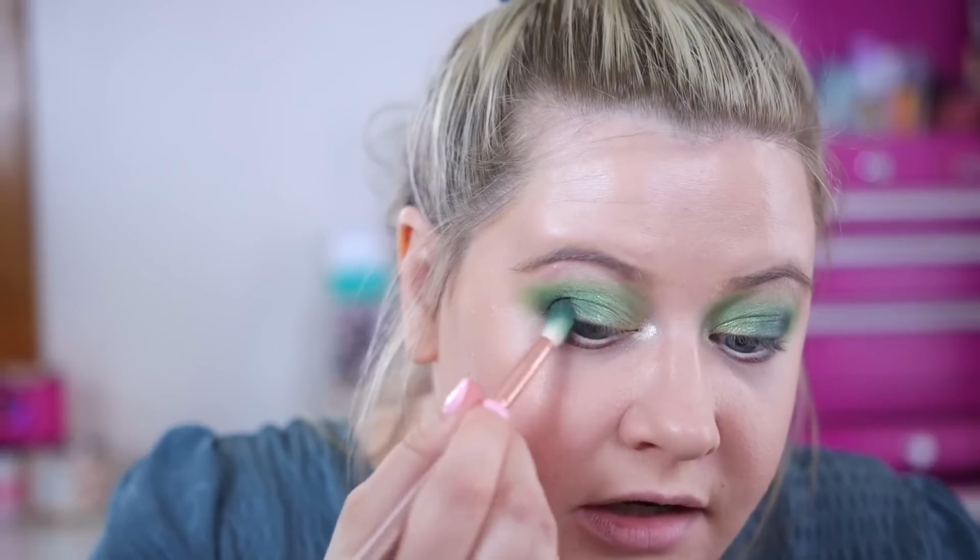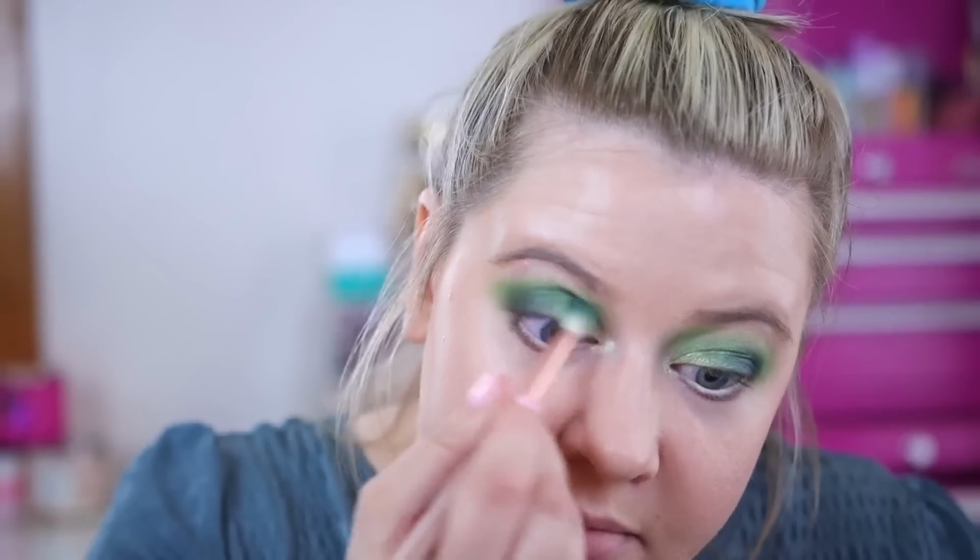So that's the eye look. I feel like this is really fun, just a fun green look. I'm really impressed with the quality of these shades. I feel like green can be really hard to work with and blend, but this was not too bad, honestly. And the shimmers are beautiful in here.